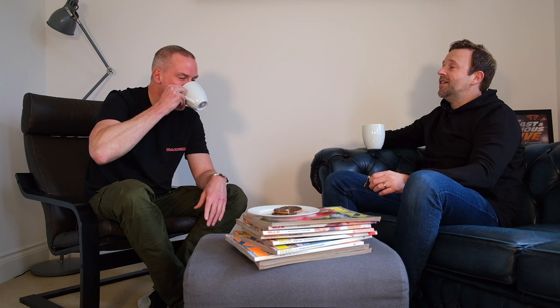What colour did that end up? Well, it was white when I got it, and I got it off Revs. I swapped my 205 GTI for it, which, looking back now, I feel was a bit of a mistake. But, you know, live and learn. And then I took it to a body shop in the wilds of Norfolk somewhere.